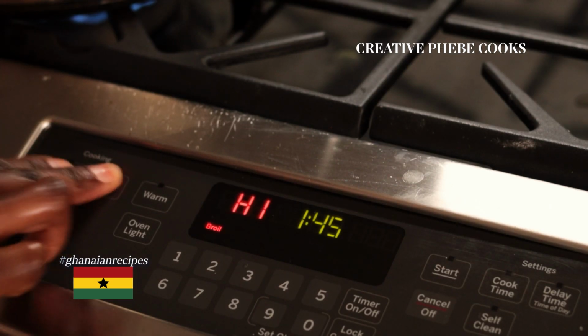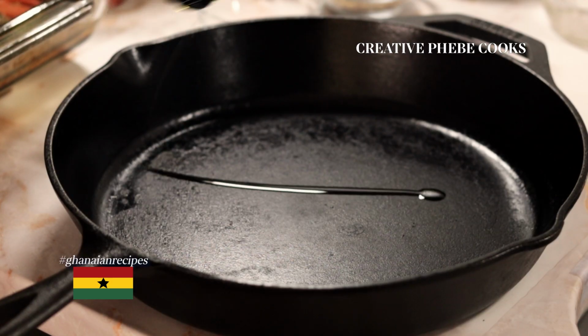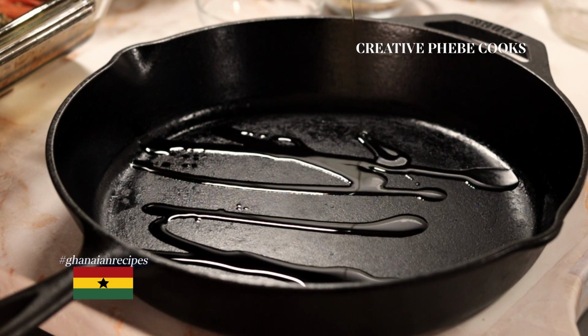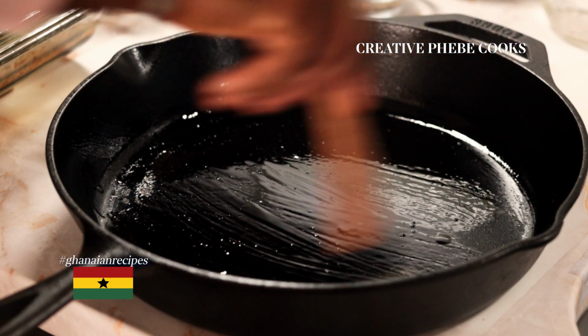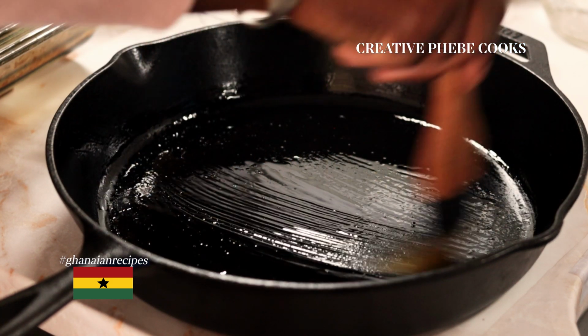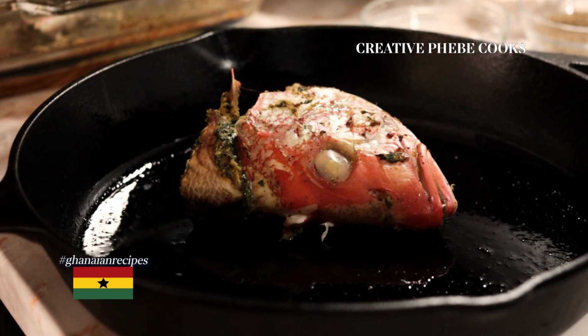The fish is done baking. Now, since I'm not frying the fish, I'm going to be broiling it. It will give it a really nice grilled effect, like that nice char I'm looking for, right, to seal the seasoning into the fish. Now, I'll be doing this in my cast iron skillet.